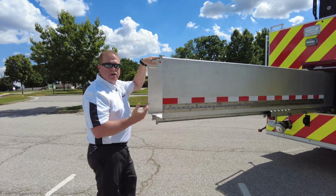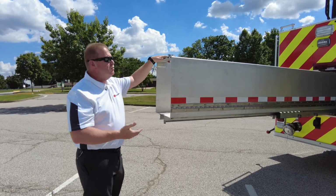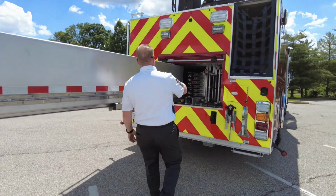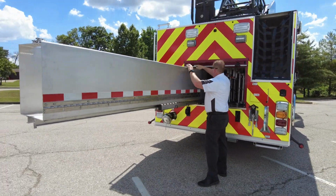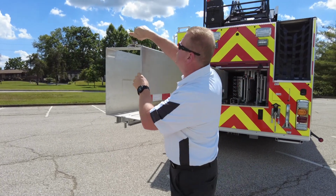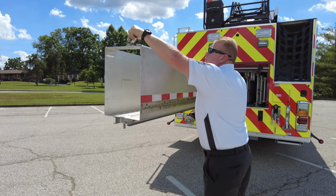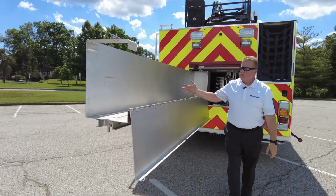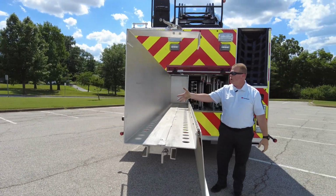So I did that with one hand on a hill. Of course, it's not loaded, but it just shows you how easy it is to manipulate this. It also has little latches on the side. We can open this up and we can load hose at the fire ground pretty easily. So now we can get in here and load 3-inch, 2.5, whatever the customer may put on here.